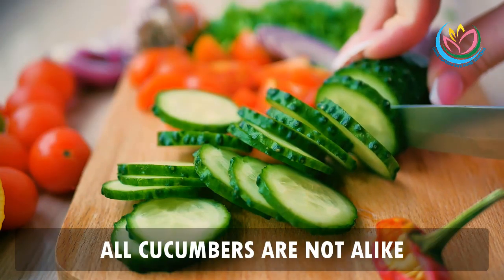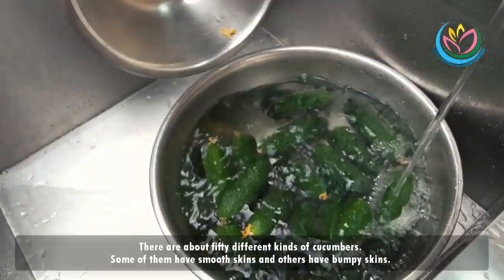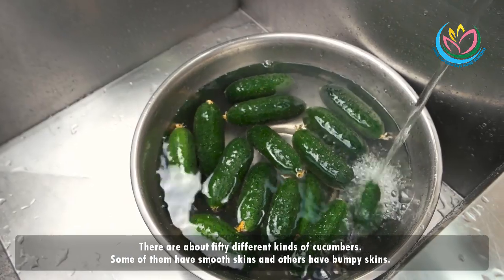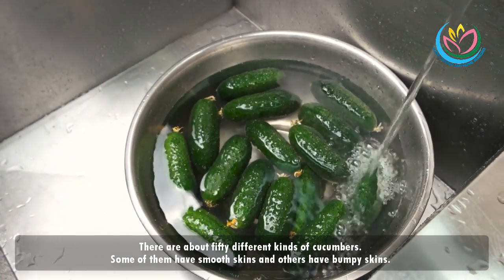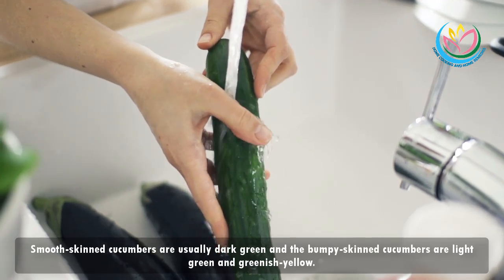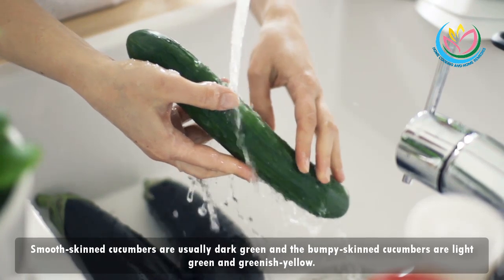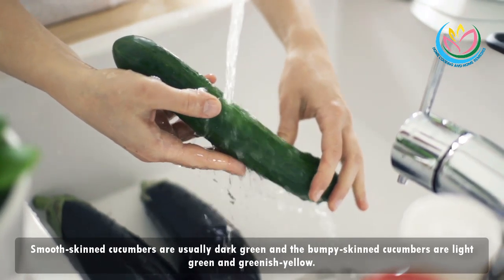All cucumbers are not alike. There are about 50 different kinds of cucumbers. Some of them have smooth skin and others have bumpy skin. Smooth-skinned cucumbers are usually dark green and the bumpy-skinned cucumbers are light green and greenish yellow.